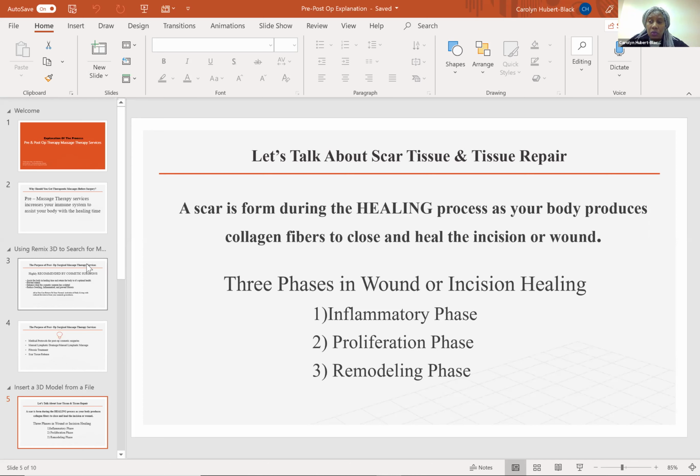This is when new collagen and tissue starts to form. This is the collagen formation phase. And what happens here is the collagen fiber forms to close and adhere to the incision or the wound. In your case, it would be the incision. In this stage, you may have a raised scar. This can take anywhere from 3 to 10 days in the proliferation phase.